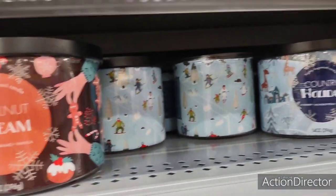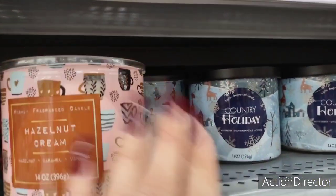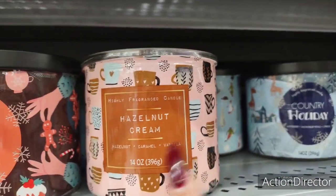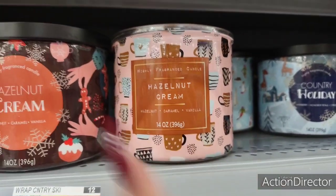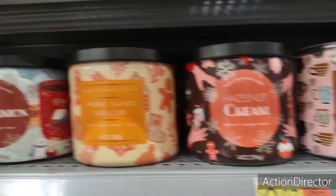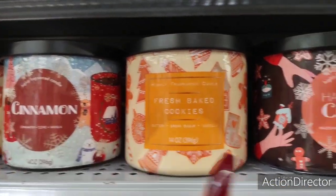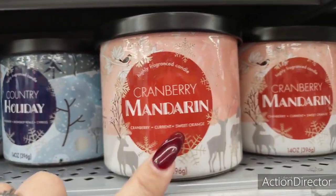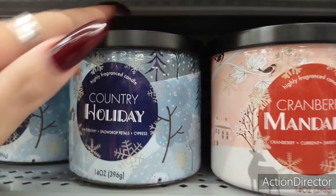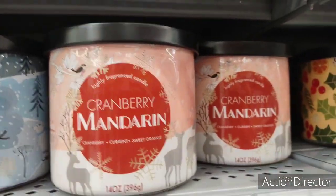Mmm. Oh, it smells good. I'll pick that up right now. Isn't that cute? This could take you in, I'm serious. I think this could totally take you into February. Yeah. Oh, I love it when they come out with their holiday candles. They also have cranberry mandarin. Holiday Country, yep. And there's, all right, they still have mulled cider.